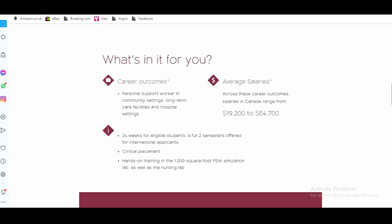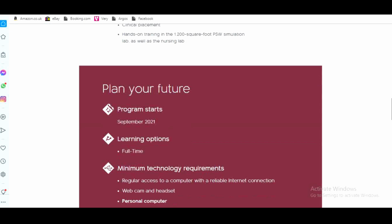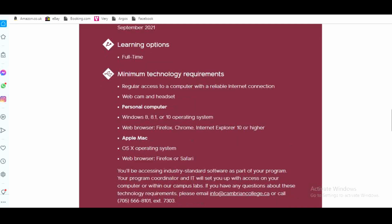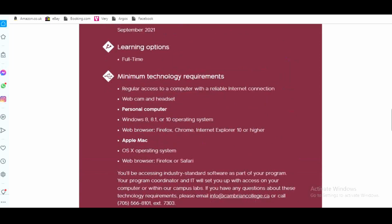As you can see, what are you waiting for, guys? Just go ahead and apply for it. The program will start when? Okay, this last year on. Okay, the minimum technology requirement is, you can read for yourself. These are the requirements you need.